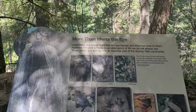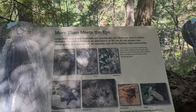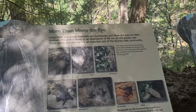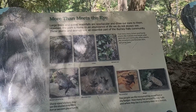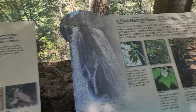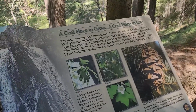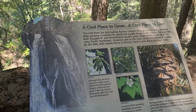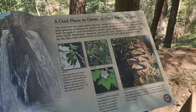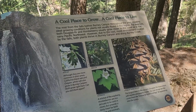More than meets the eye. Large trees and scenic wildflowers spectacular. Oh, you got your wildlife. Mountain lion, bat and badgers. Ah, okay.